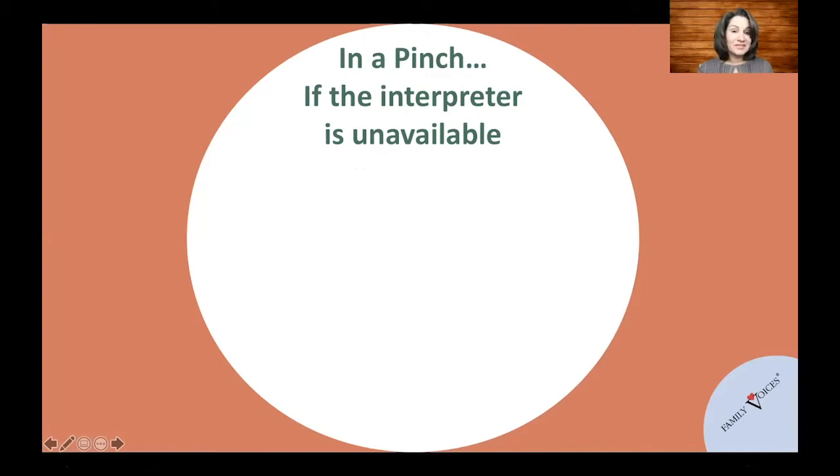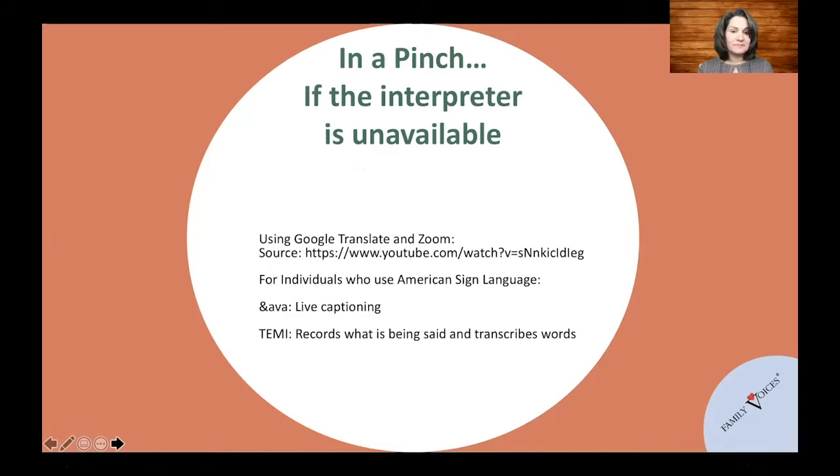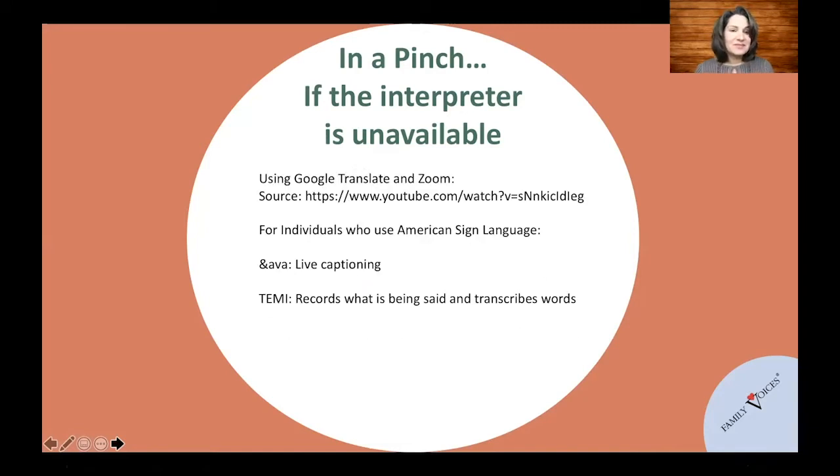In a pinch, if the interpreter is unavailable on the day of your appointment, we have some tips and tricks here. So we're going to show you a video of how you can use Google Translate for language translation when you're using a Zoom account or a Zoom meeting.